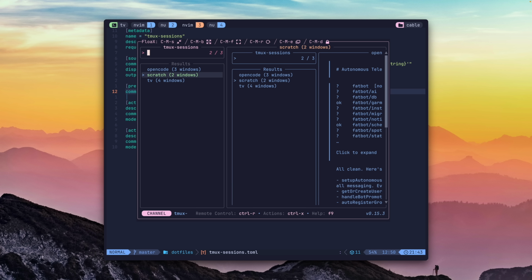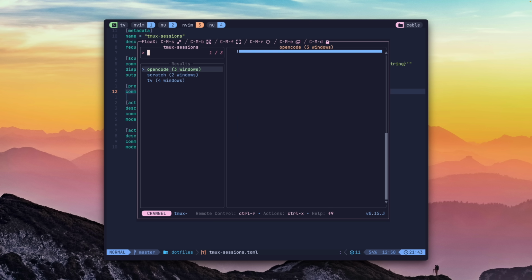We just need to work on these actions, but this can easily replace a lot of work. This literally just killed my plugin if someone wants to use TV as their session picker for Tmux.